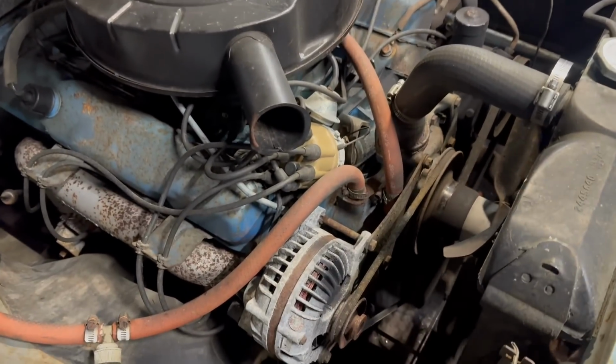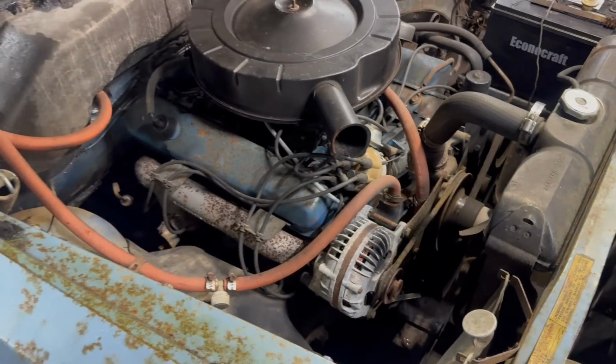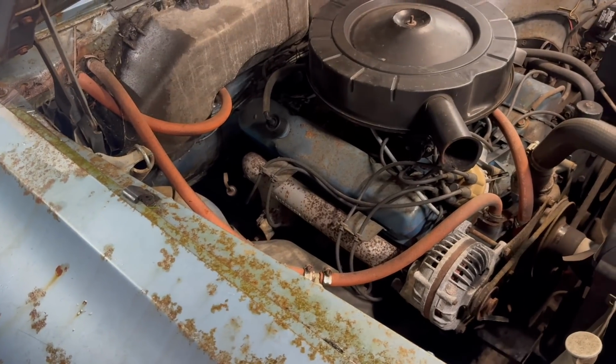Once this mess is handled, there are a few more things we need to deal with. First, belts. This thing squeals horribly. There are some pretty good reasons for that. So we'll get new belts for the thing. We'll probably also get some plugs and wires just to make sure all of that is fresh. These may well be originals looking at the orange boots on them.